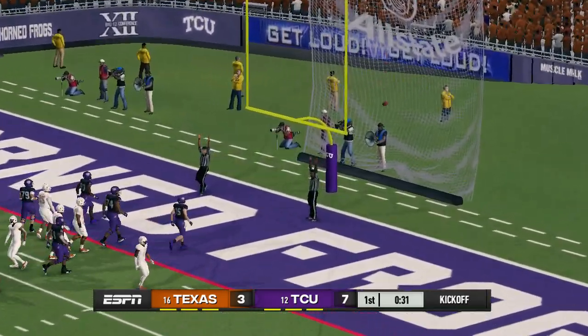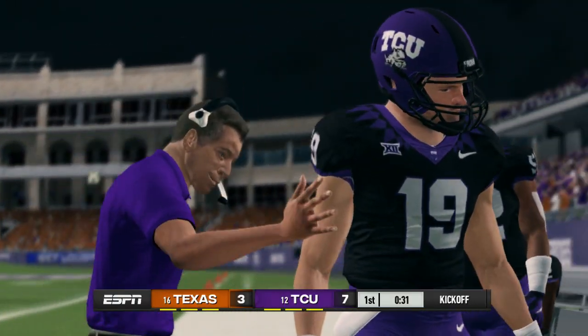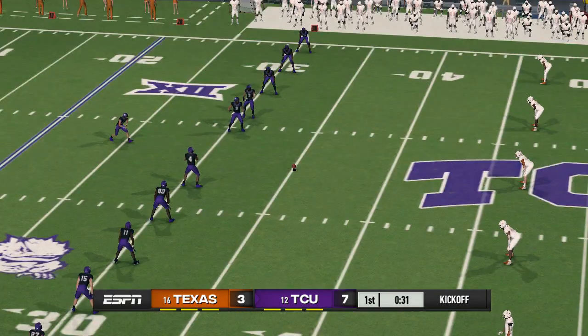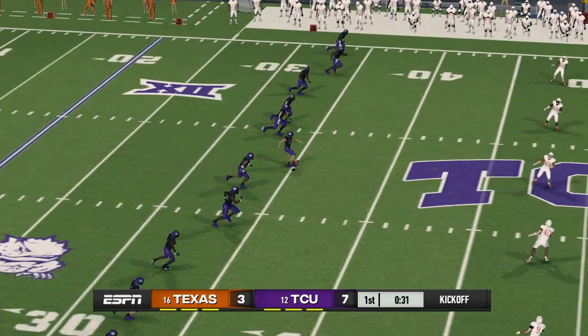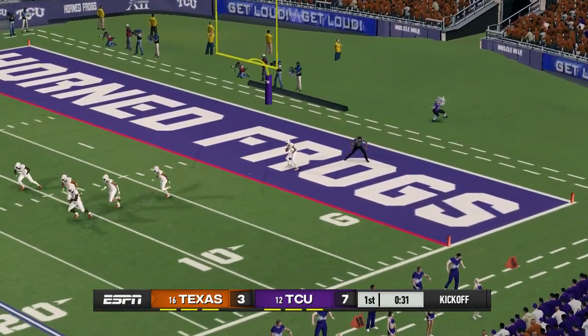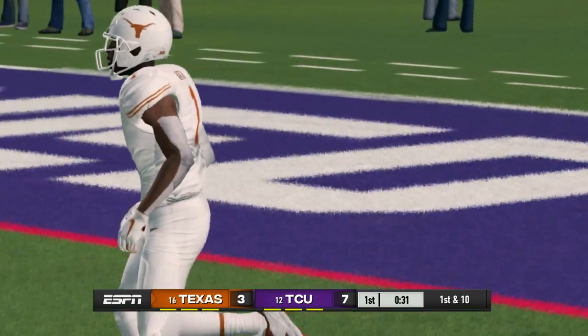And he hits the PAT. A 10-play, 67-yard drive, and a touchdown as a result. Brad, I thought that was a textbook drive. I thought they did a really good job of showing balance, mixing the play calling with the run and the pass. Just an overall well-executed touchdown drive. And it goes into the end zone, down for a touchback.